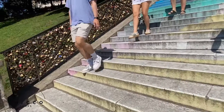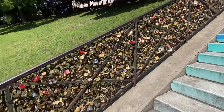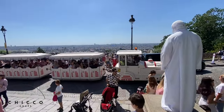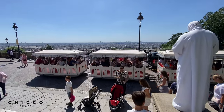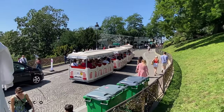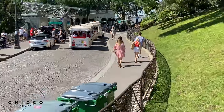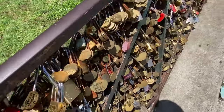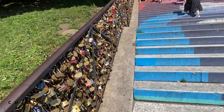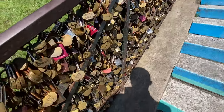We have padlocks. Oh, first of all, check this out. Amazing. That is a train. It's a Lego vehicle. It has a number plate. But then, as I was telling you, here we have padlocks. And all these padlocks go all the way up, up, up. Let me see if I know anyone here.